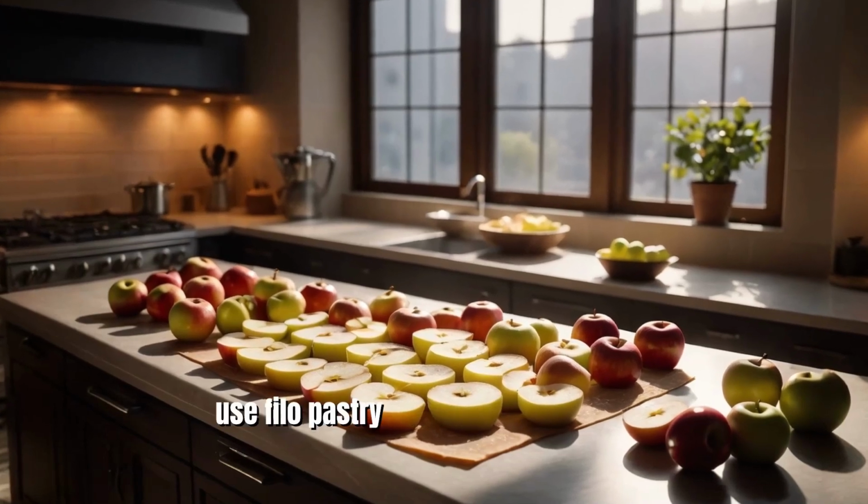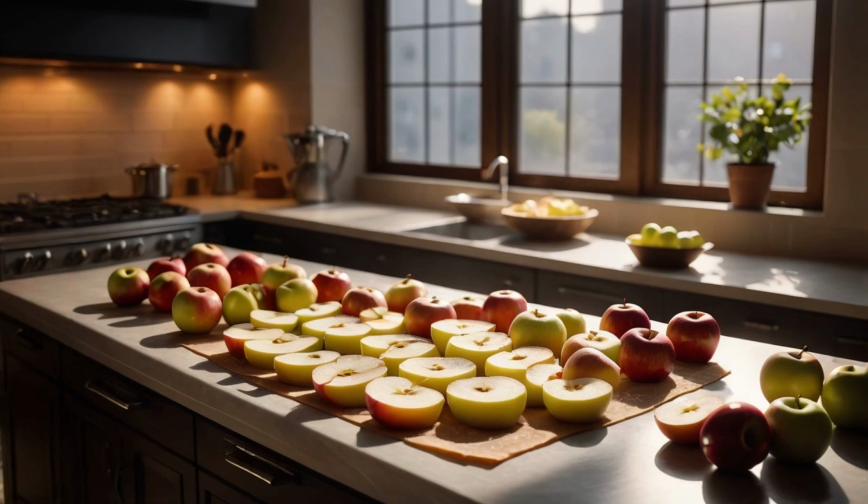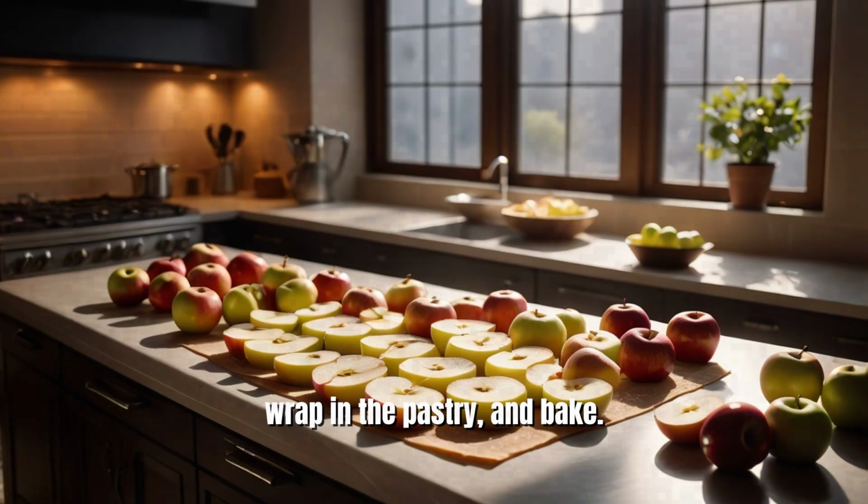Alternatively, use phyllo pastry sheets to create a fast apple strudel. Just slice apples, mix with cinnamon and sugar, wrap in the pastry, and bake.